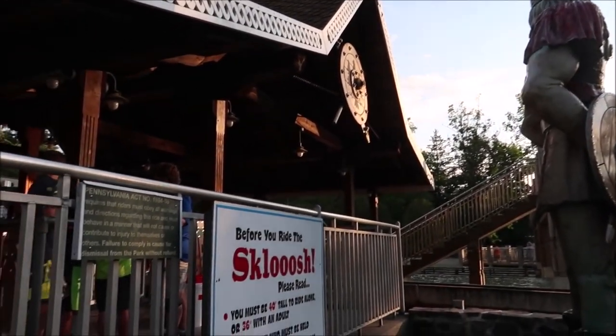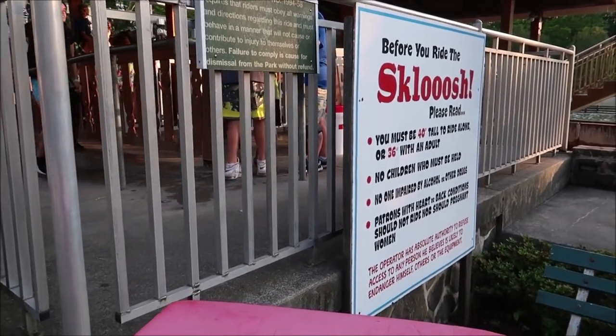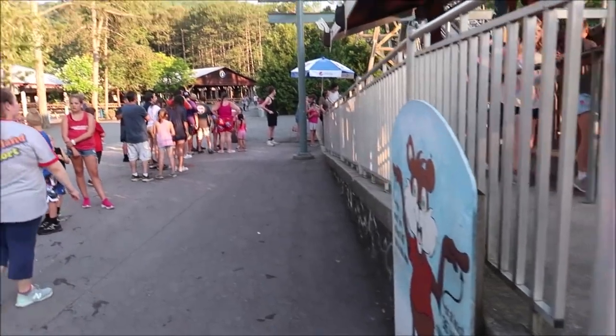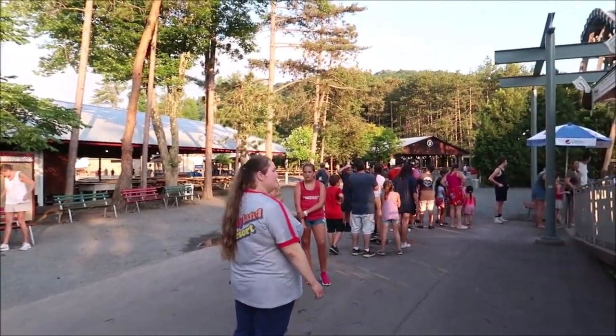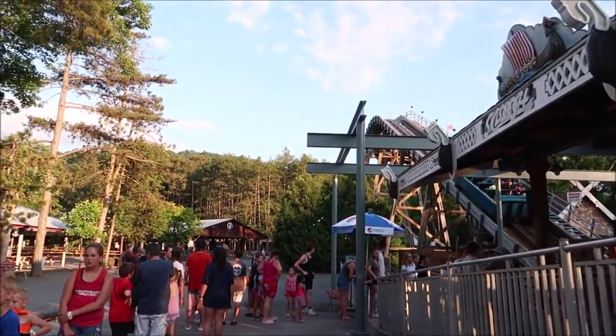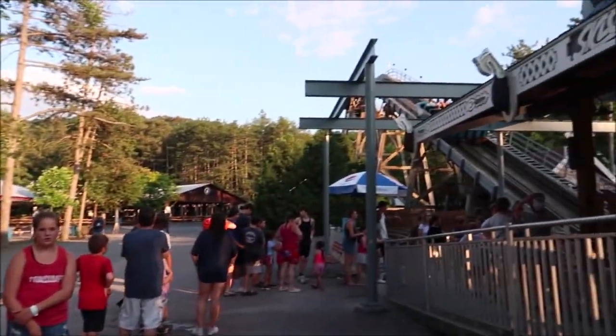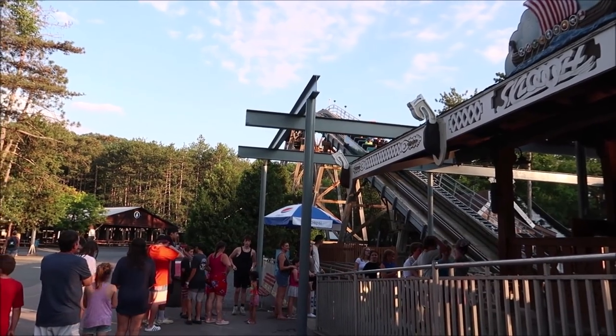Before you ride the Sploosh, please read. No one impaired by alcohol or other drugs can ride. And on this one, there's no hiding. You get soaked. We're already soaked, so we'll probably call it a day after this. Let me just elaborate for you guys. I would never ride this ride if it wasn't for you, Bonnie. I would never, never ever.